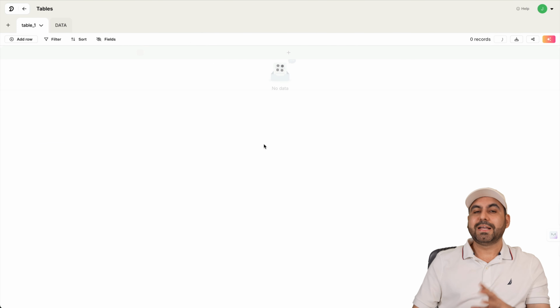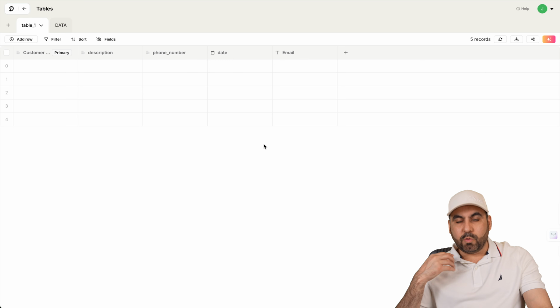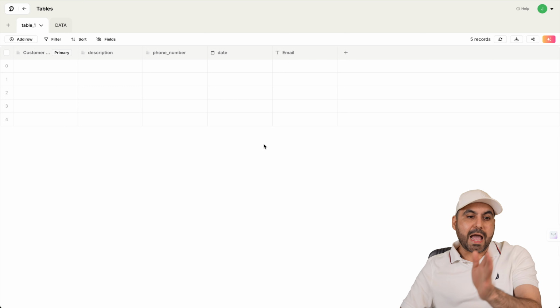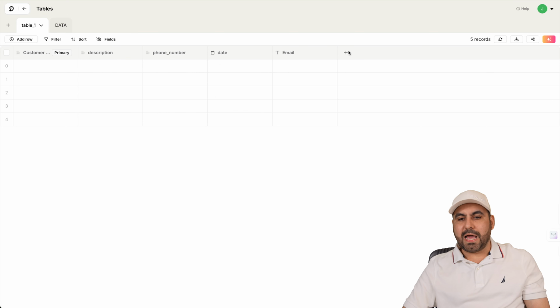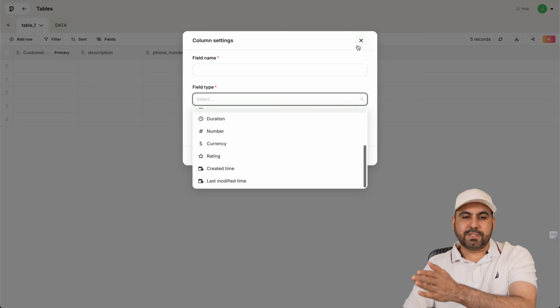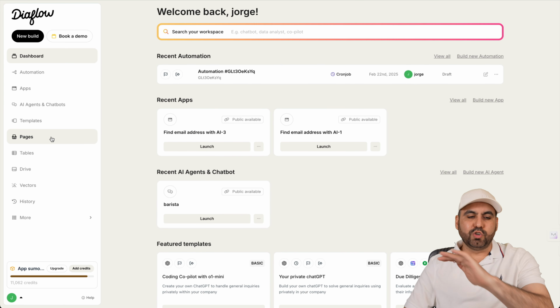There's also tables. These tables can be created to be used in the workflows. Now, one of the ways that Diaflow works is that you need to create the database that you want to use with an AI workflow, okay? So in this case, you designate the fields here, and you can add more fields if you need. You have all these available types of fields to add here into the tables. Name your table and use it in a workflow. It's super easy to use, okay?